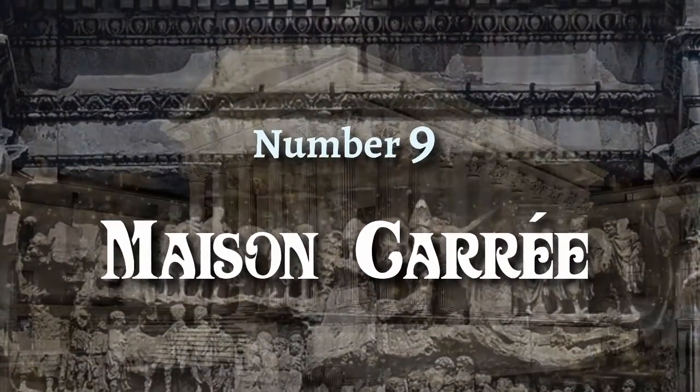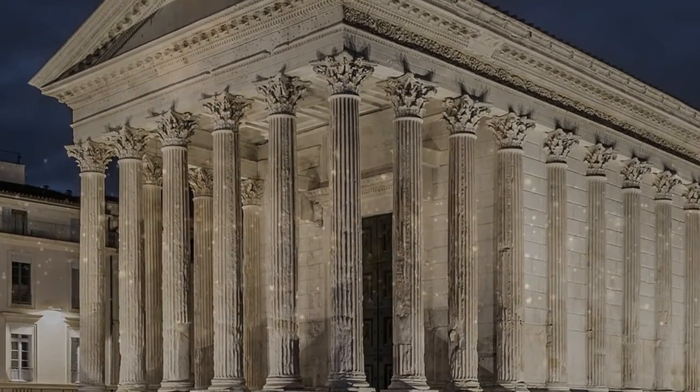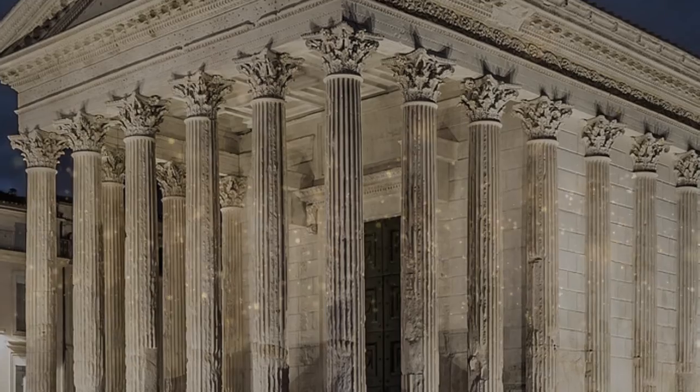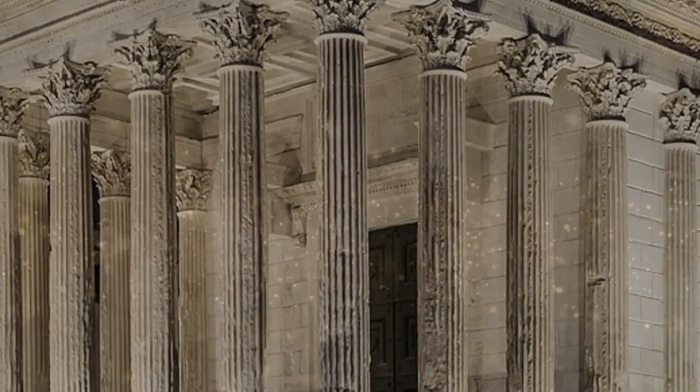Number 9. Maison Carrée. Maison Carrée is the only temple constructed in the time of ancient Rome that is completely preserved to this day. This marvel of Roman engineering was built around 16 BCE in the city of Nîmes in France. Maison Carrée is an architectural gem that stands 15 meters tall and runs along a length of 26 meters. The Maison Carrée is a classic example of Vitruvian architecture as it is nearly an exact replica of a Tuscan-style Roman temple described in the writings of the famous architect Vitruvius.